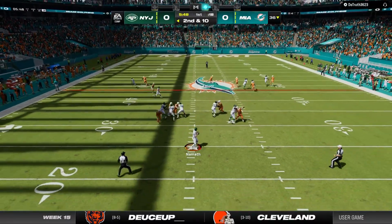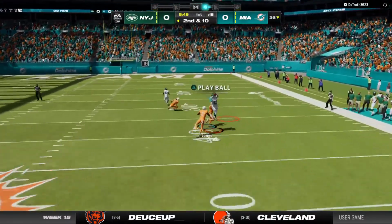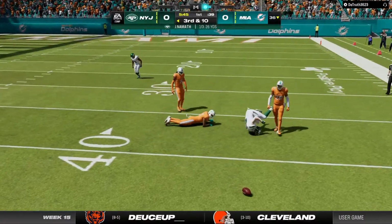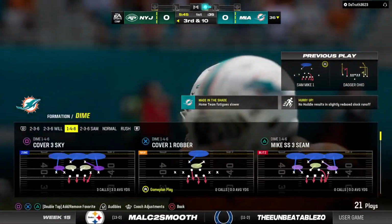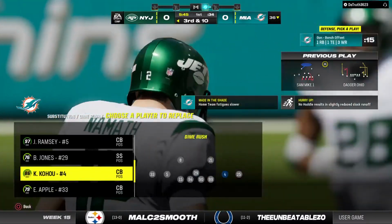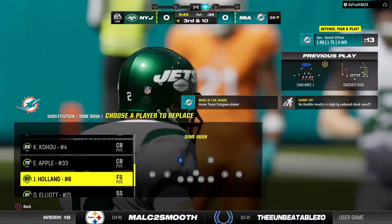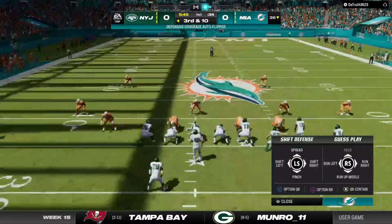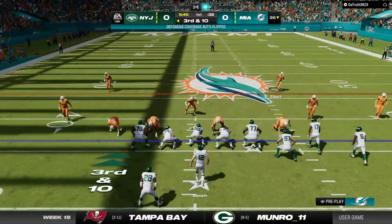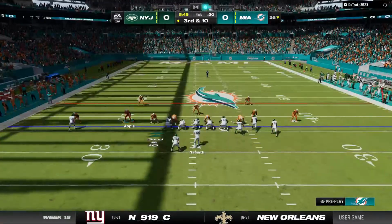Namath. And his throw here is incomplete. As tight ends go, he might not provide the super flashy plays very often, but he's pretty reliable. Usually an excellent target and normally catches what's thrown to him, but he didn't on that play. So back-to-back incompletions, and that has him staring at a 3rd and 10.